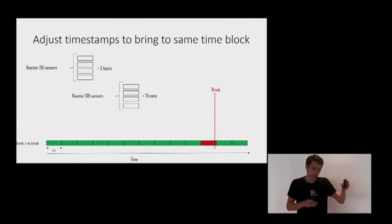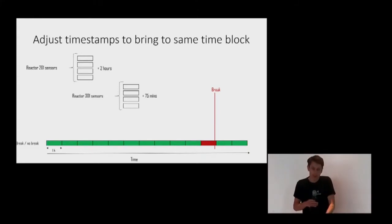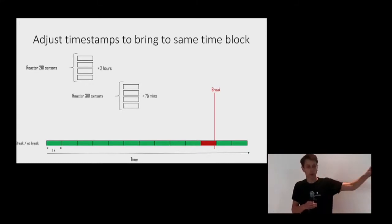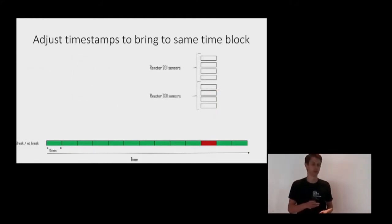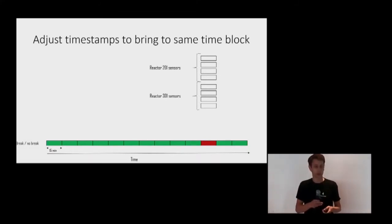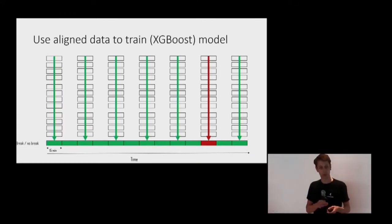So to make all these features, all these sensor values from the different reactors make sense, to let them have an effect in the current situation, we did what we call time warping. So we brought the old sensor values into the present by adding the time that it would take for the fluid to get to the final spinning machine. And so that looks like this. We brought that data into the present, and then we actually had our features ready to build our model.